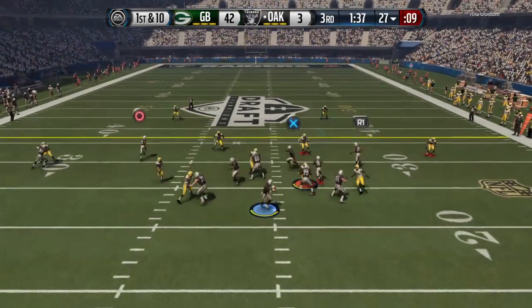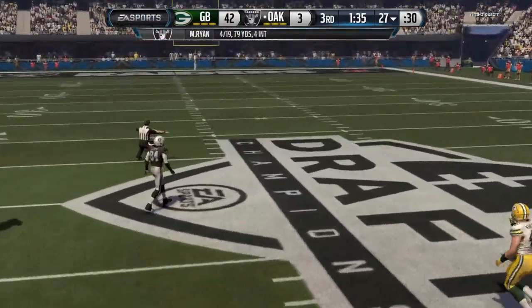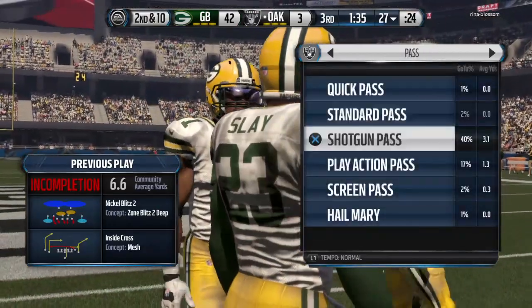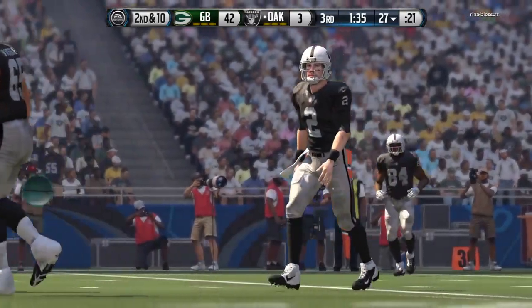First down at the 27. Looking middle that time, and it's incomplete. Well, the quarterback that time tried to squeeze it into tight coverage, but no can do. The coverage is too good, and the football falls incomplete.